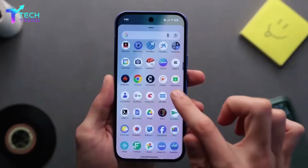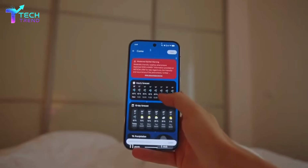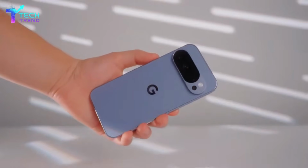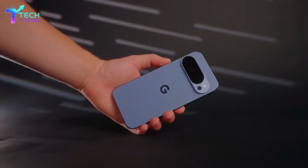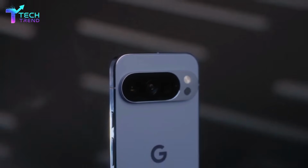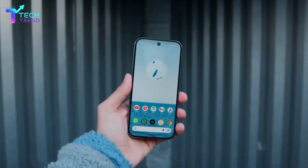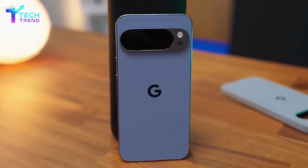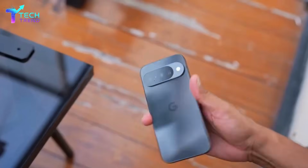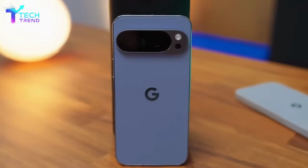Step back and look at what all of these changes point to together. A cleaner design, a removed sensor, efficiency-focused silicon, deliberate, focused decisions, not flashy ones. Google isn't trying to impress you at first glance with the Pixel 11 Pro. It's trying to earn your trust over months of actual use. The best upgrades here won't show up in spec sheets. They'll show up after a week, a month, a year, in a phone that just works better, runs cooler, and lasts longer. That's a harder story to tell, but if Google gets it right, it might be their smartest phone yet.